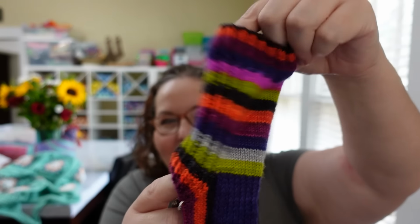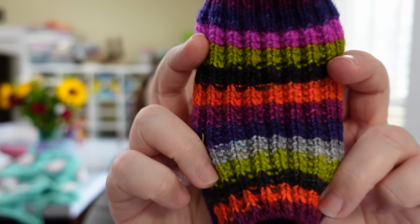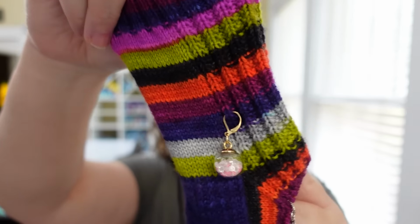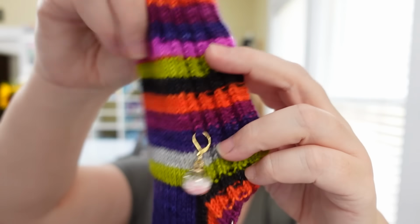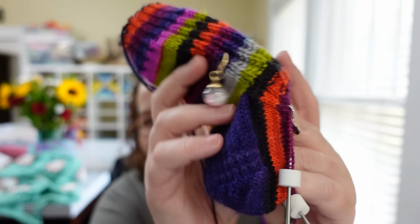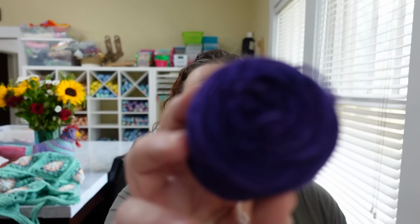I love it. I'm making the Serene socks pattern, which is a pattern that I designed that I came out with not over the summer, in spring, March. And everyone's been loving the pattern so far. I've gotten such good feedback on it. So I did use the purple mini that came with the set.